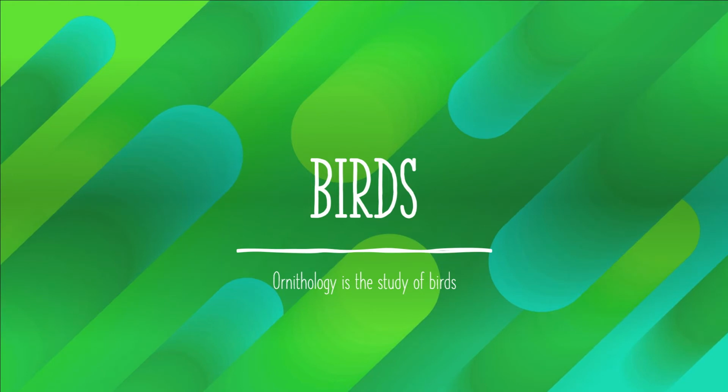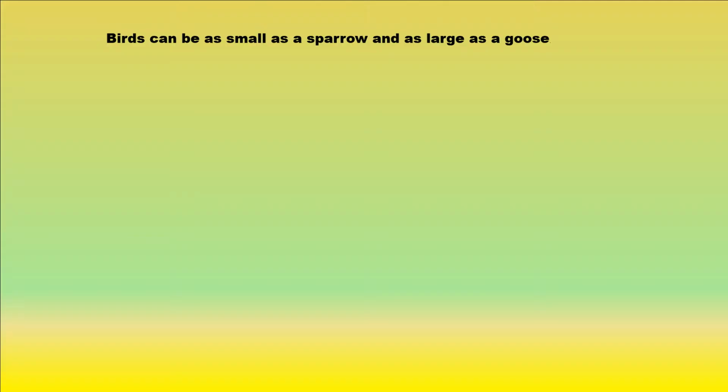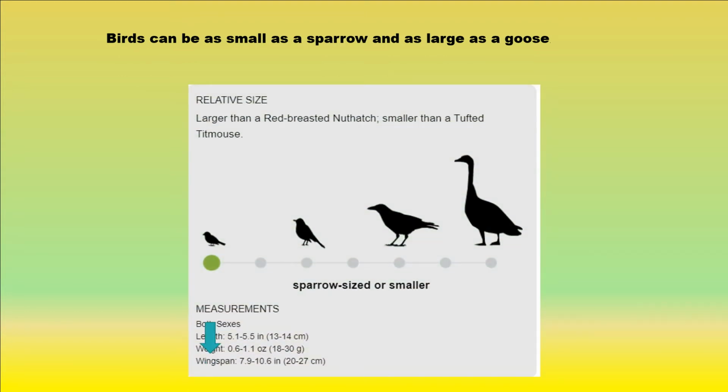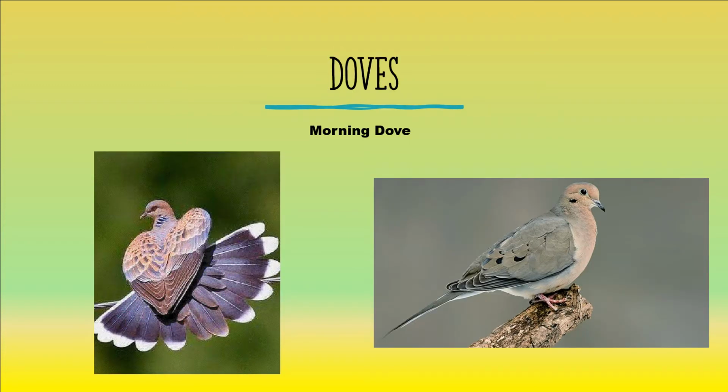Today we will talk about birds. The study of birds is called ornithology. Now birds are of all different sizes, as small as the sparrow or as large as a goose. In fact, some may be even larger than a goose.